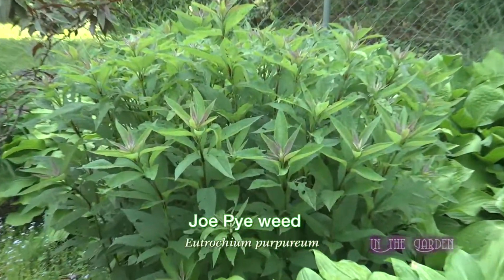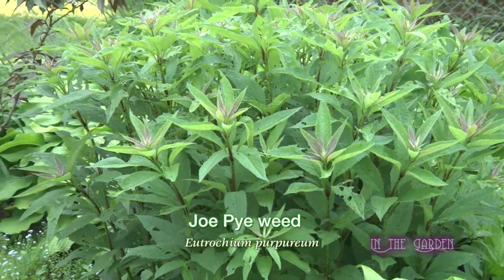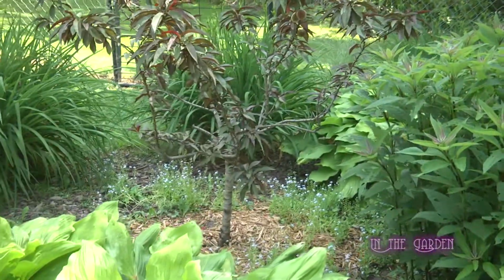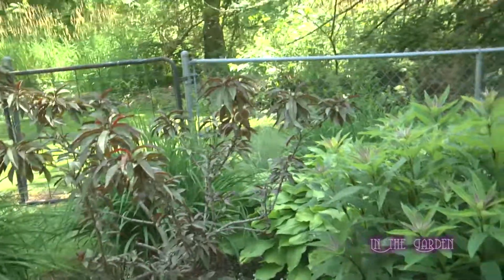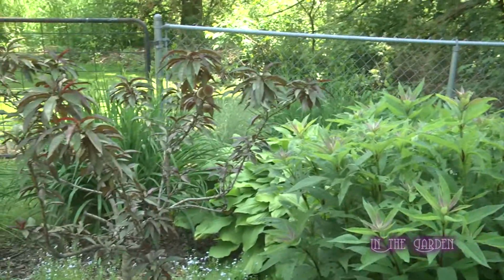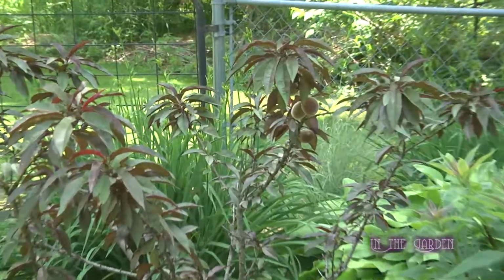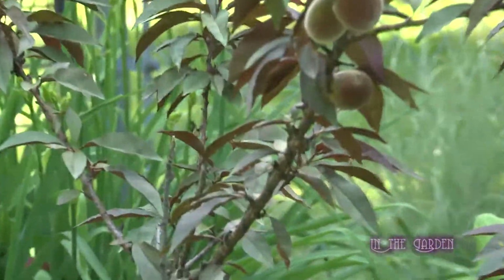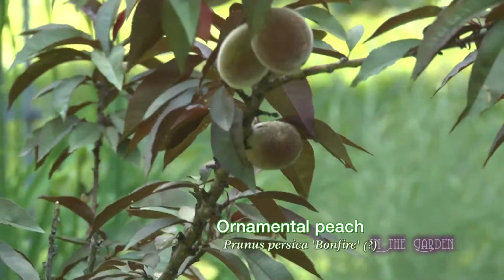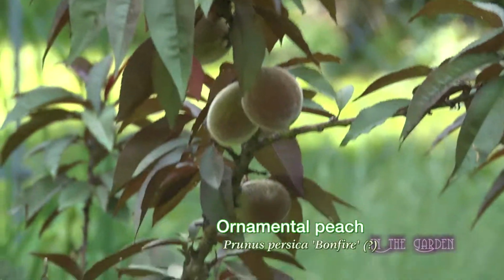So, lots more hostas. Are there peaches on that? There might be a couple still. You mean that they've already... They've already done it. They dropped early. Oh, okay. There's a couple up there. I see. Yes, they are still there. Not near as many as it did last year. But now those aren't edible. No. They smell and look just like a peach, but they're not edible. It's a beautiful foliage plant, though.